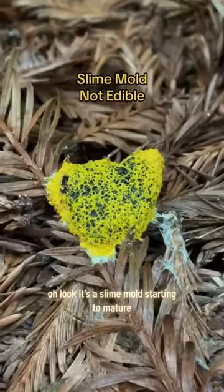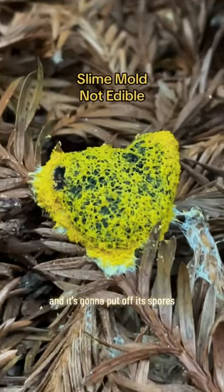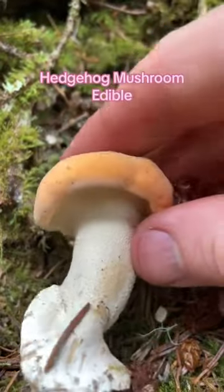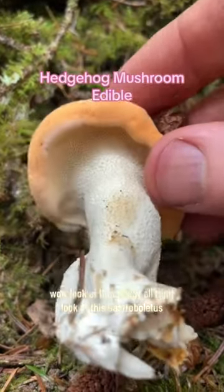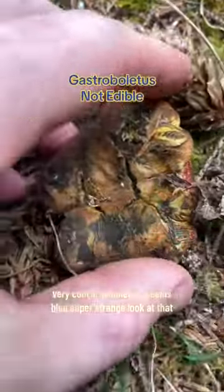Ooh, look, it's a slime mold. It's starting to mature, it's not gooey anymore, but it's forming sporangia and it's gonna put off its spores. Wow, look at that hedgehog. All right. Ooh, look at this gastroboletus. Very cool. Thank you.